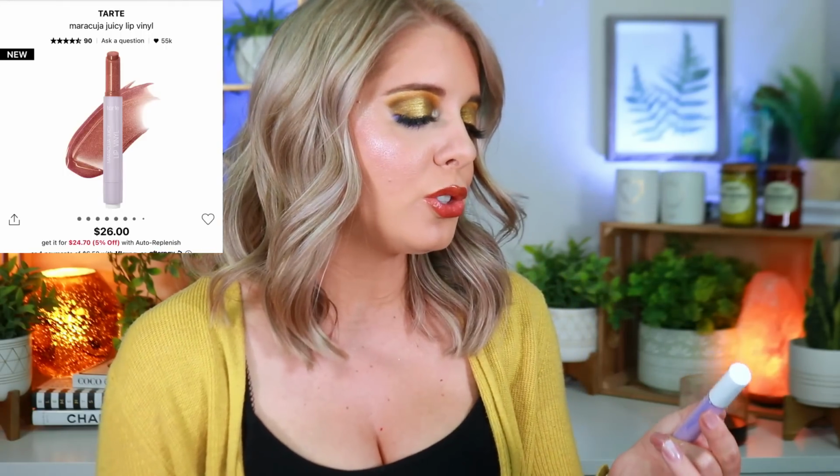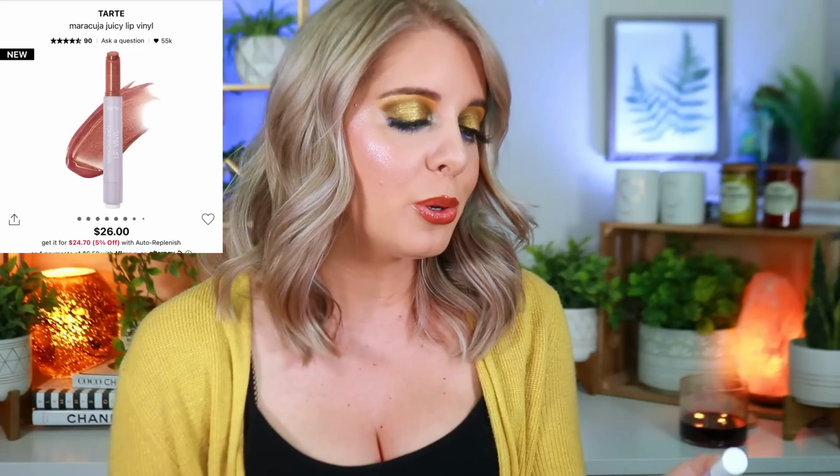So the first one we have is the Tarte Maracuja Juicy Lip Vinyl right here. I have the shade called Shimmering Cinnamon, and y'all, this is so freaking gorgeous. I literally am obsessed with this particular shade because it's glowy, it's bronzy, it has a little bit of gold reflex in it. It lays down very nicely on the lips.